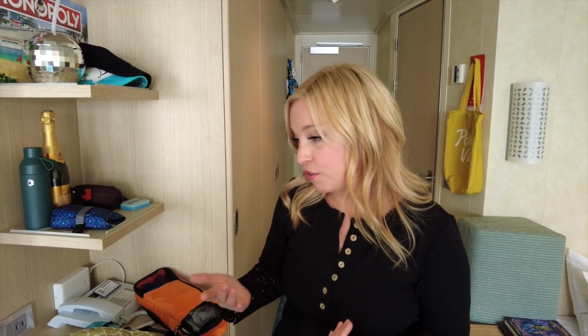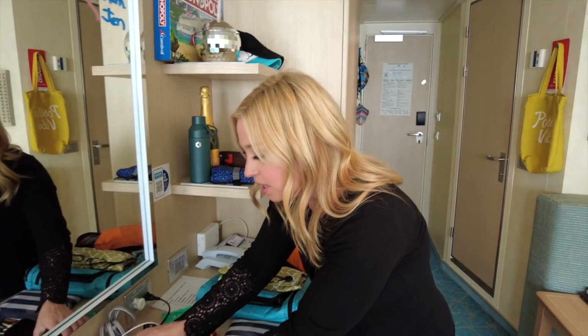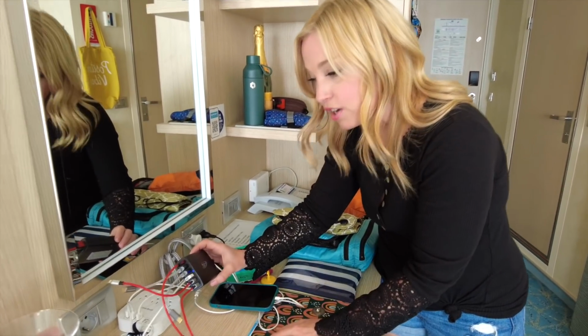So now that we've talked about those 6 common mistakes that cruisers make, let's talk about some essentials that you can bring with you to help solve these problems. We're going to actually show you all of these right now. Now, the first one of these is actually a USB hub, which you can see right here. That addresses the problem.